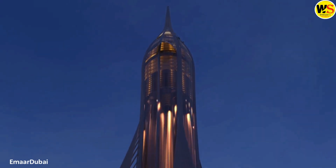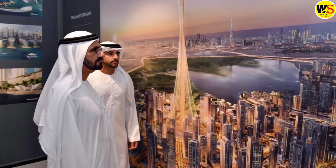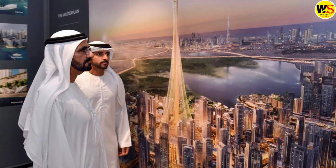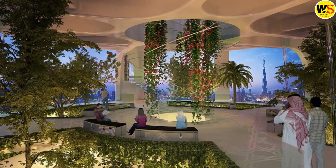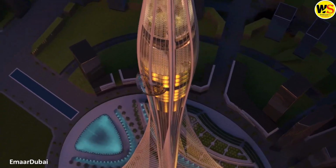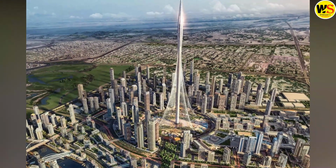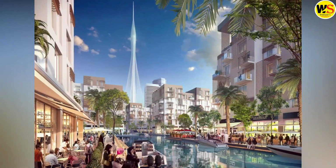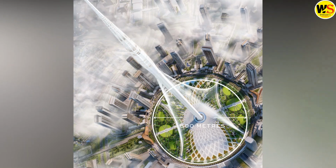At the top, an oval bud will house 10 observation platforms, including the pinnacle room with 360-degree views of the city. Yet of the 200 floors, only 20 will be usable, which means that the tower will not be classified as a skyscraper. The Creek Tower will primarily serve as a lavish art installation, an inspiring tourist attraction, testifying to the architectural achievements of our time.